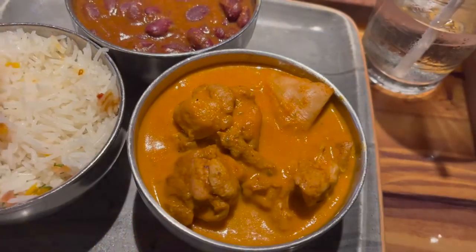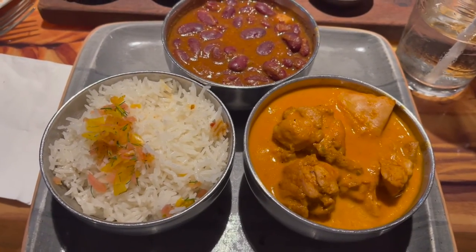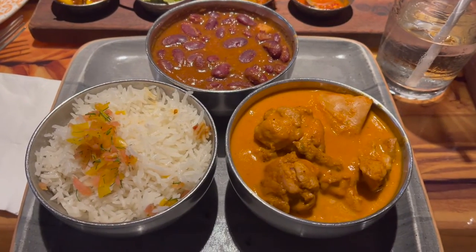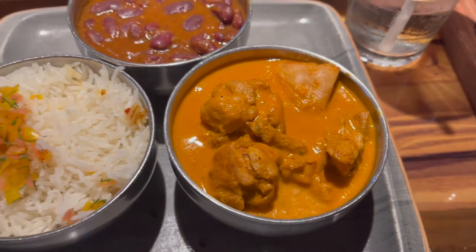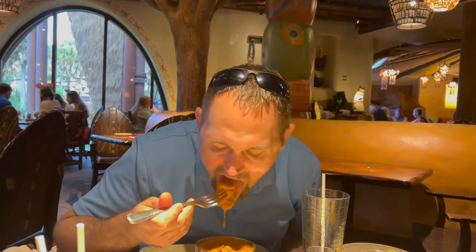We have the butter chicken, the basmati rice and beans as well. Since we had the bread service, we didn't feel like we were quite hungry enough for two entrees. So they said for an additional $7, they could give us basically two bowls of the butter chicken, and then we could share the sides, which is kind of a wonderful option. So Dave's gonna try the butter chicken, see what he thinks. Kind of eat it all together. This is one of the most popular items on the menu.